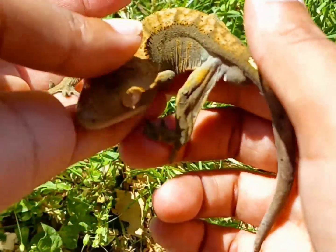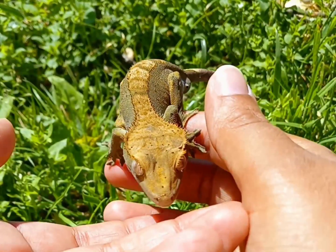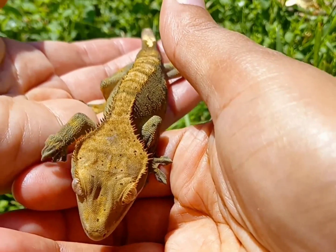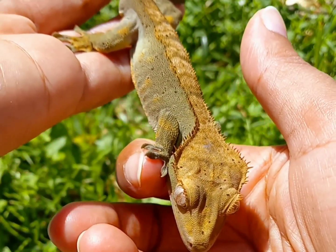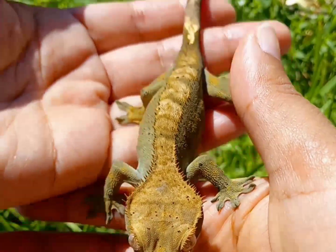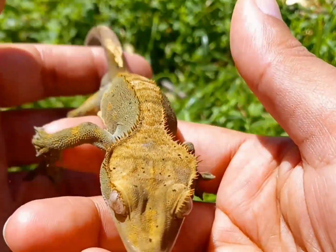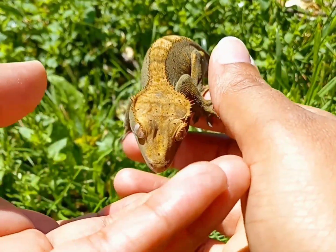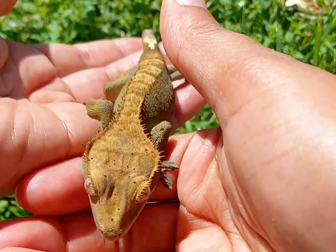So this example right here is of a flame. Flames were one of the first morphs recognized in crested geckos that did not come from wild collected geckos. This is a quote from the Rhactodactylus: we did not find a single representation of the fire morph in the wild geckos first collected. Fire pattern crested geckos appeared in the U.S. market in the late 1955.